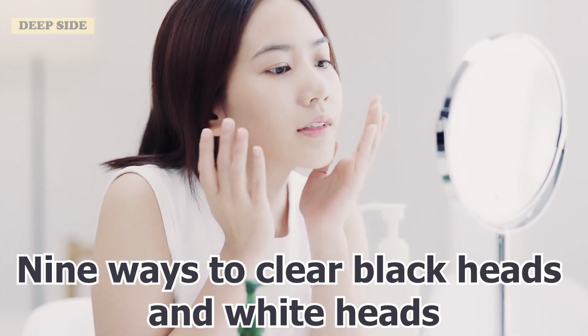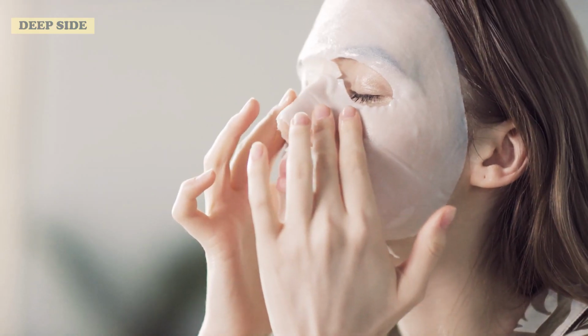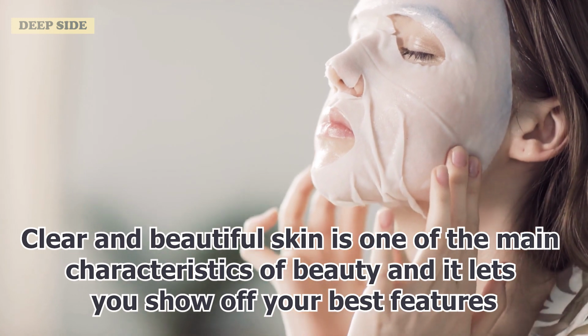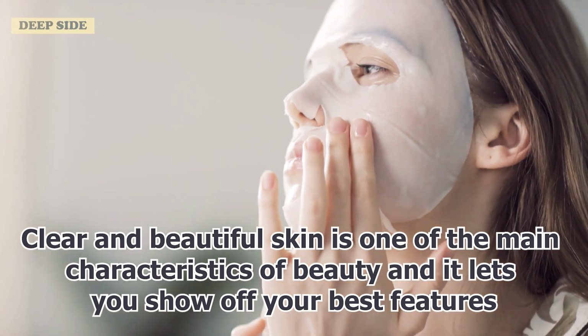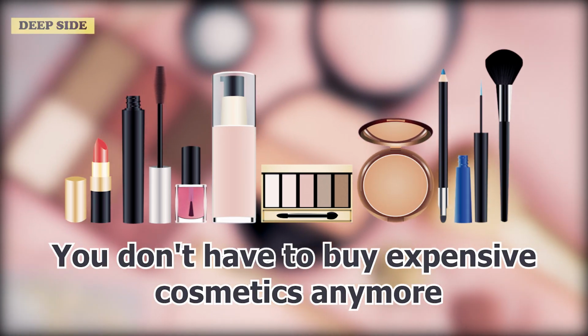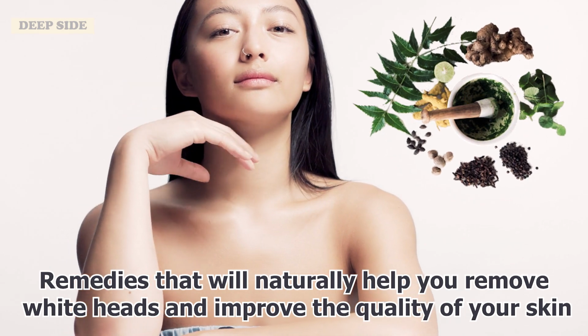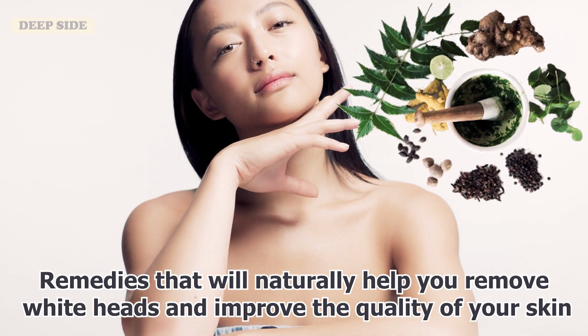9 ways to clear blackheads and whiteheads. Do you know the best way to have healthy and flawless skin on your face? We do. Take proper care of it. Clear and beautiful skin is one of the main characteristics of beauty, and it lets you show off your best features. You don't have to buy expensive cosmetics anymore. We have a wonderful list of remedies that will naturally help you remove whiteheads and improve the quality of your skin. Let's take a look.